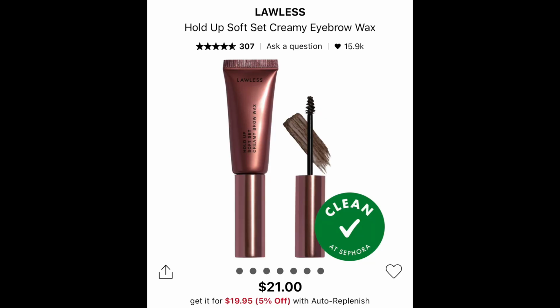I also don't talk about this: the Hold Up Soft Set Creamy Eyebrow Wax. I believe it only comes in one shade, which is light medium. I'm wearing this today. Now this brow, I lost some. Hopefully it'll grow back. But this brow, you can see how beautifully it worked. And it is a brow wax, which I love. So it's movable, not stiff, but yet it holds it in place, gives the brows some body and texture. And I think it's a great product.